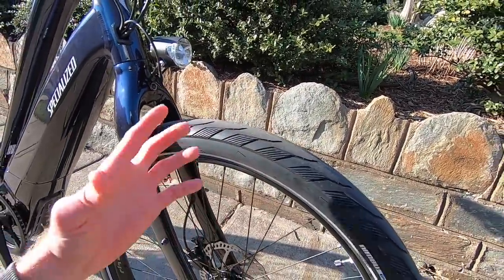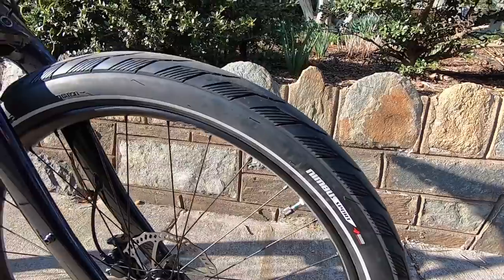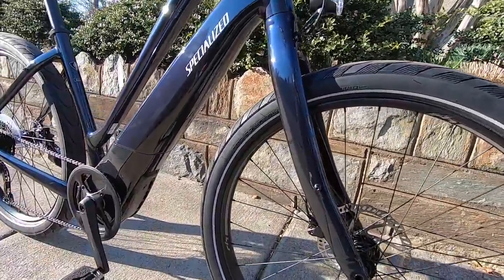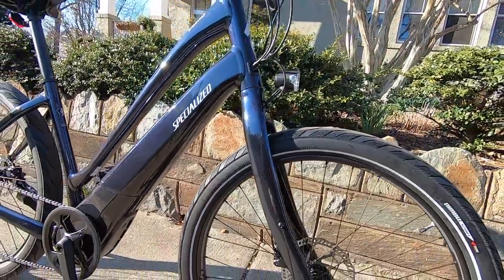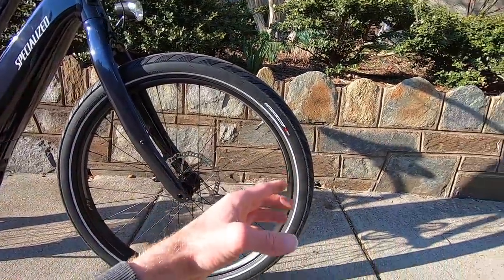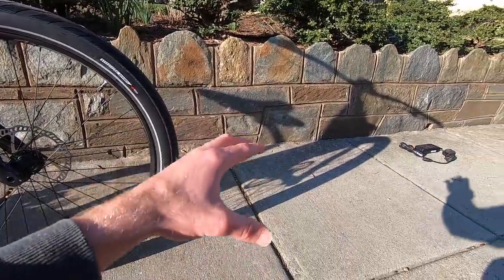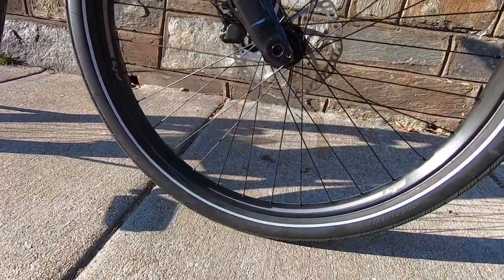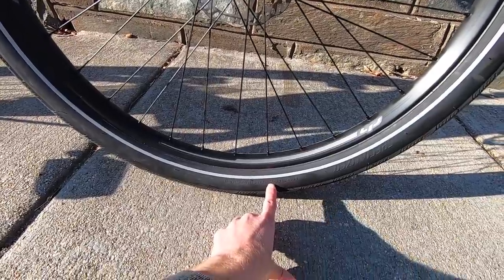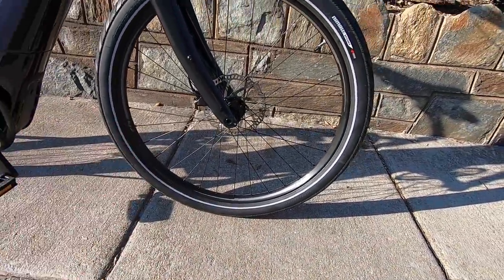They do have Black Belt puncture protection, which is really nice. And they're fairly high volume. Okay, so this is 27.5 by 2.3. And that extra volume gives you some stability, and it helps to span bumps and cracks and just gives you a little bit of comfort depending on how full you inflate them. So I have listed this back at the site, but 25 to 50 PSI, that's a pretty good range.